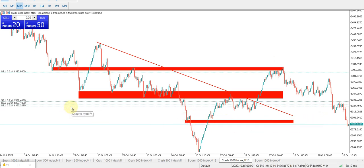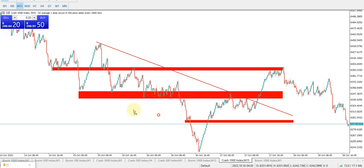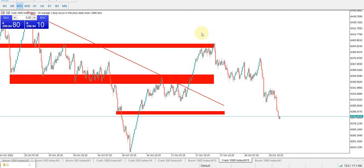So what I'm going to do is go ahead and close these trades, and then we can see it actually went all the way down and hit our take profit. So the analysis was on point, guys. For those that took it and those that actually held the trade, congratulations on the massive profits that you made over here.